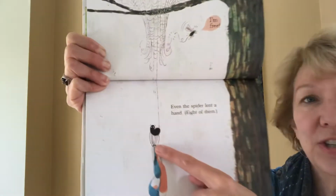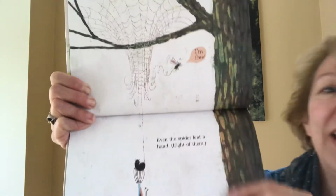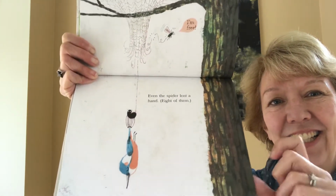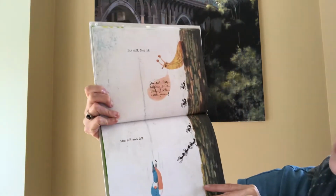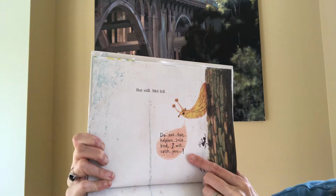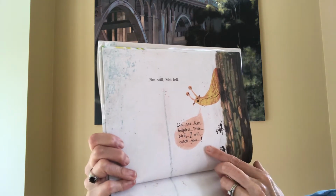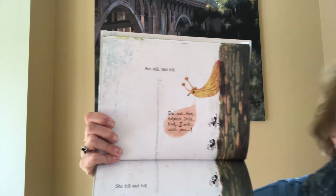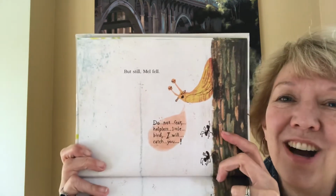Look, he's trying to hang on to her and he's on his web. And look here, the little fly is flying away saying, "I'm free." She went right through the spider nest and let the fly out, didn't she? She's still going down. But still Mel fell. Look, there's a little snail that says, "Do not fear, helpless little bird. I will catch you." Snails are a little slow, right? He even talks slow.